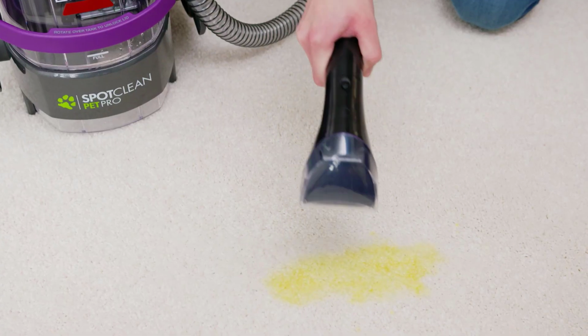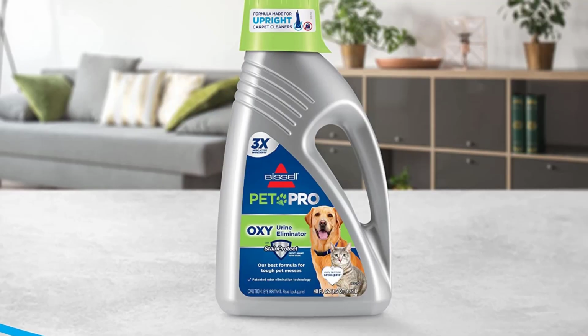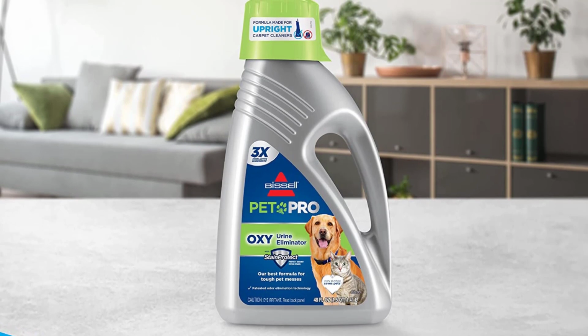To help tackle tricky stains and smells in your home, this machine has a tough stain tool for scrubbing and suctioning away debris like dirt, dander, and hair.